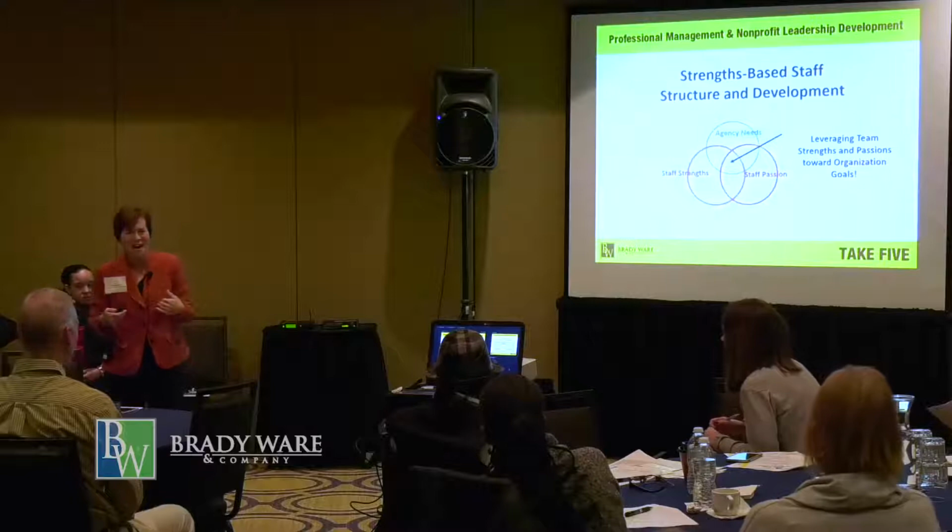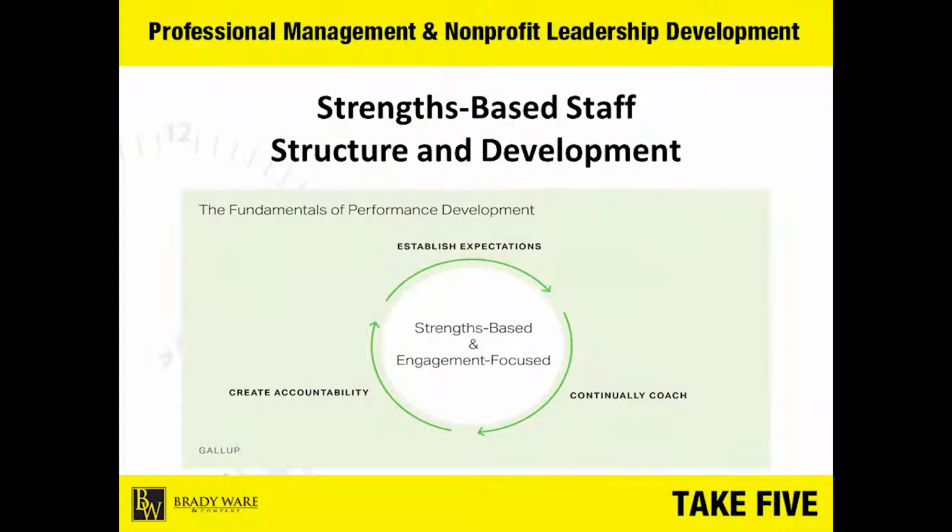Here's another way of looking at it. This comes from the Gallup group, again, the strength-based group. You establish expectations. That's clearly written in your strategic plan, goals, and objectives. Create the accountability. The accountability is you translated that into employee goals, performance goals for the year, and you coach. So getting back to blowing up the job descriptions, I want to give you an example of that.